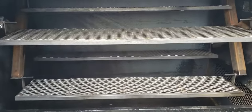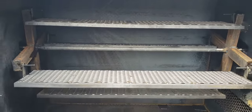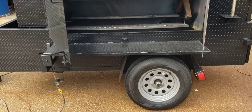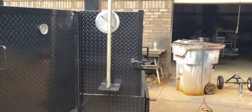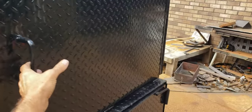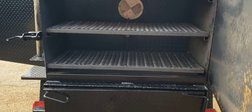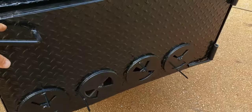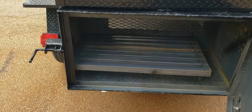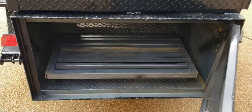Four monster racks, barn door, easy to clean, easy to load, upgraded rims and tires, paper towel flag holder. Here is your huge rib box in the back with vent. Your monster 36-inch firebox, four vents, angle iron firewood charcoal grate, and this, as we know, is removable.